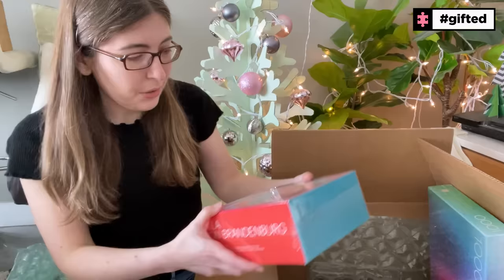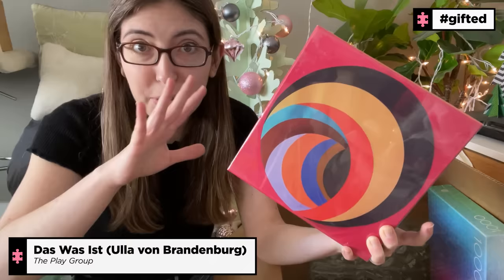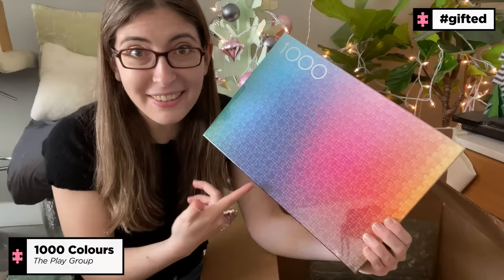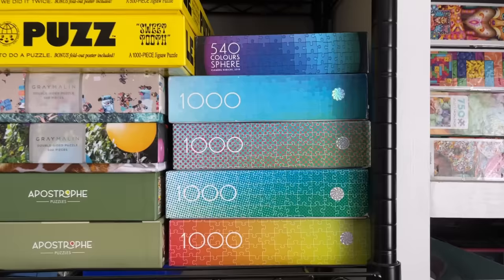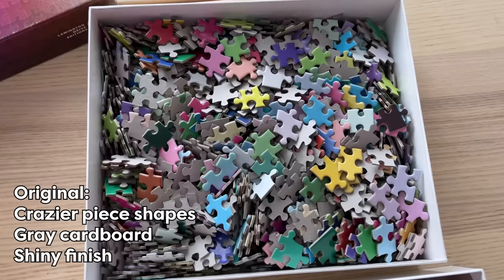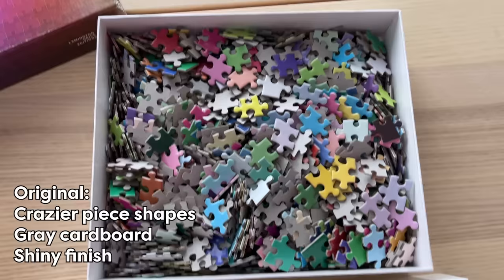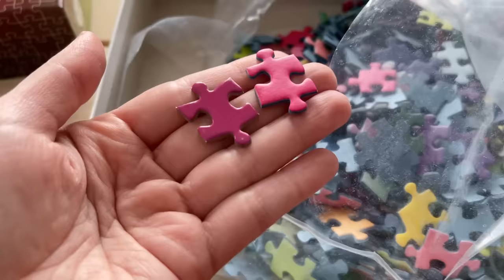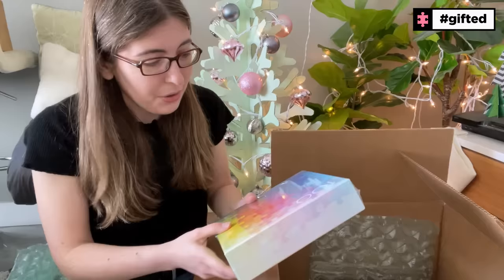Ooh, yes! Okay, this is so reminiscent of the pop art puzzles that were released back in the 60s by Springbok. That's gonna be super fun. And then you might be like, wait a minute, Karen, don't you have these? Isn't this literally the puzzle that reignited your love of jigsaw puzzles? And yes, but I have the original versions that they released before they started working with Ravensburger to print their puzzles. They had been working with some other company and then they re-released them being printed by Ravensburger, and they slightly redesigned the boxes.